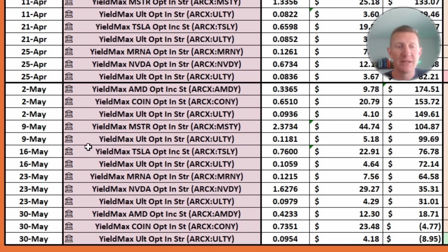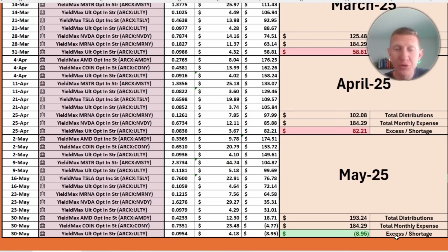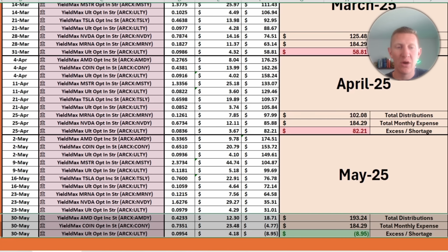You'll notice we received distributions from ULTY, which occurs every week, and we've got AMDY, CONY, MSTY, TSLY, MRNY, NVDY, AMDY, CONY. Total distributions for the month here, $193.24, which exceeded our goal by $8.95. Now, as you can see, these 3 last distributions were above and beyond because we'd already received AMDY, CONY, and ULTY at the beginning.